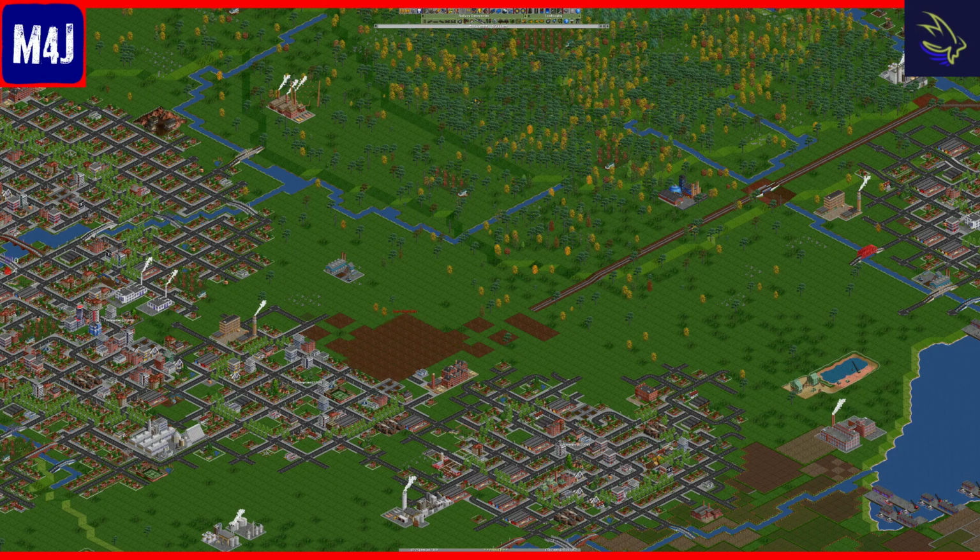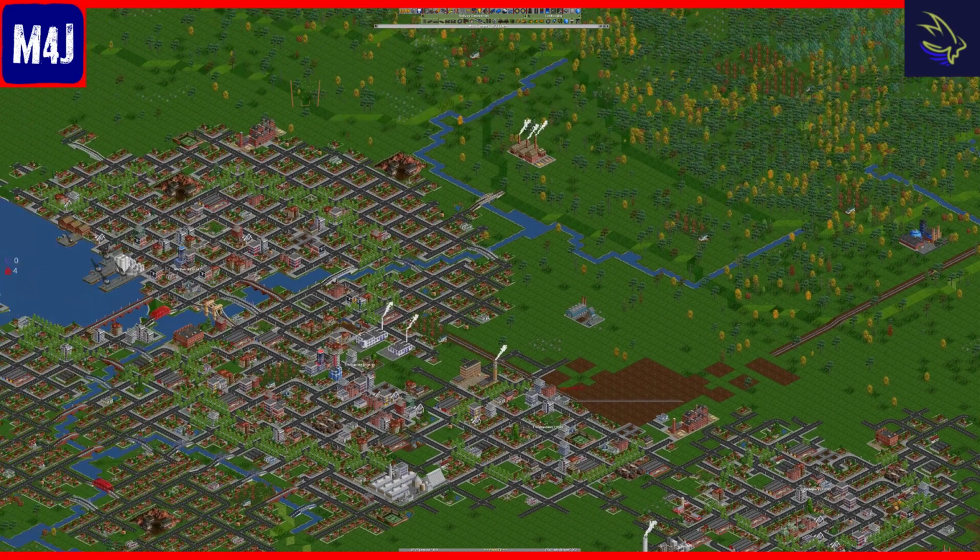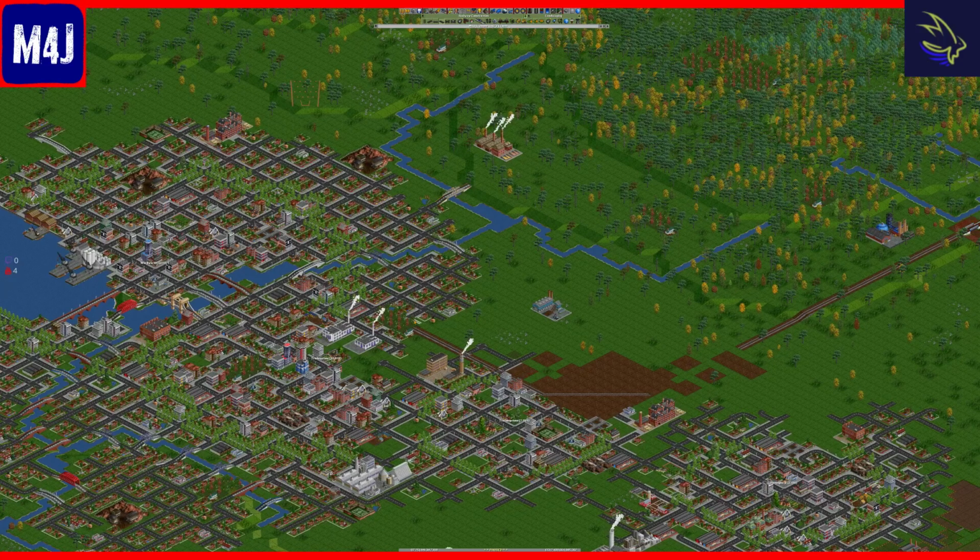I'm just going to get rid of all these roads. Let's build this here like this. Then we can go 1, 2, 3, 4, have a station there. And then we can go straight across here. Left or right? Then we can go right, because then we can go under that bridge as well. Yeah, I'm going to go right.